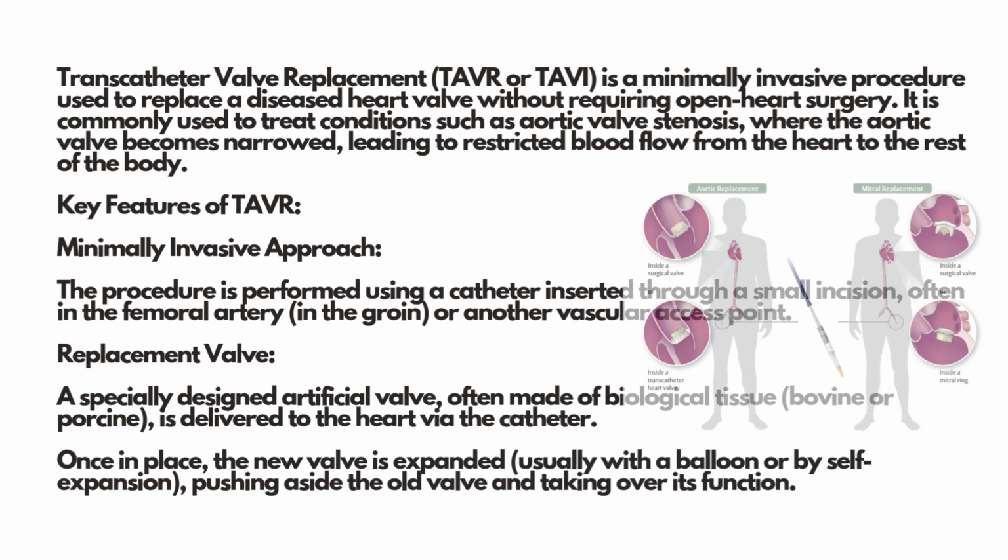Key features of TAVR: minimally invasive approach. The procedure is performed using a catheter inserted through a small incision, often in the femoral artery in the groin, or another vascular access point.